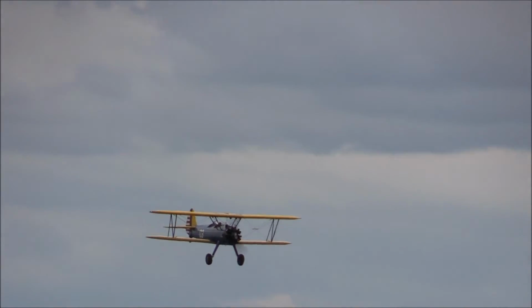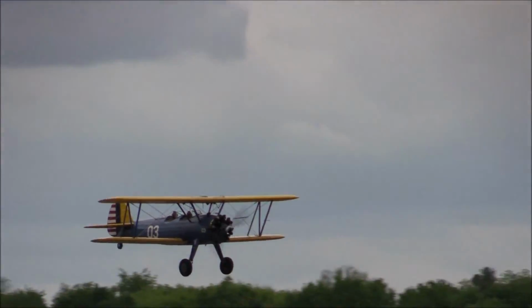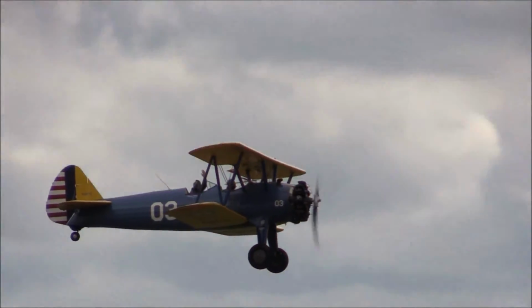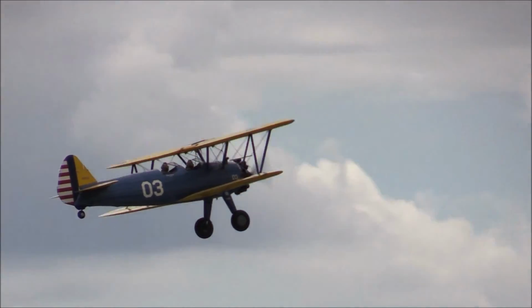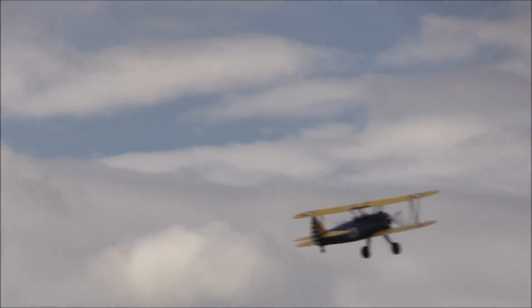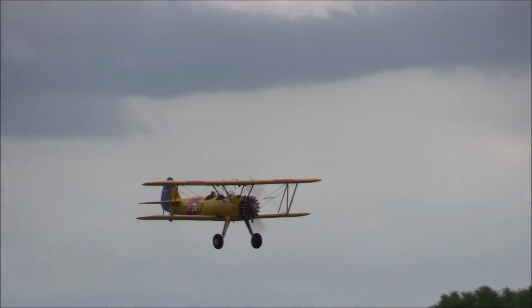Okay, nice pass. First Sergeant Dave Brown, Army Air Corps, Army Air Forces Stearman. We did not have a standalone Air Force until 1947, 2 years after World War II ended. So in the war, it was the United States Army Air Forces.